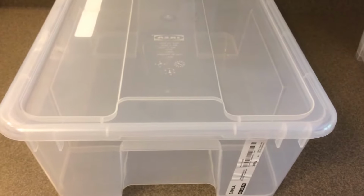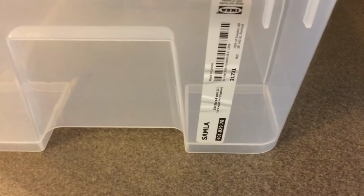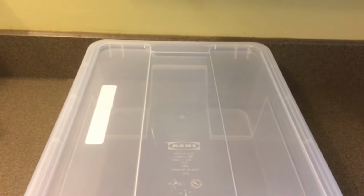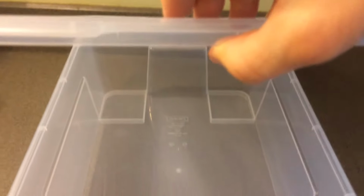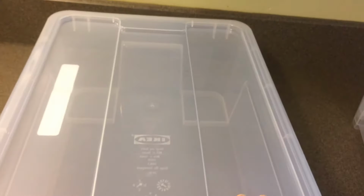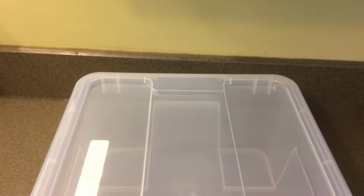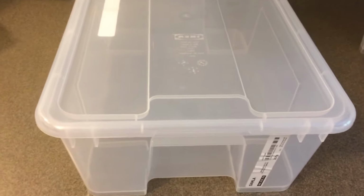We picked up quite a bit of storage items yesterday, and one of them was this Samla line of storage containers. I have probably butchered that name. This particular storage container is clear, and it was $2.49, and the lid was 50 cents, so we paid a total of $3 for this set.